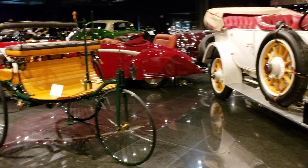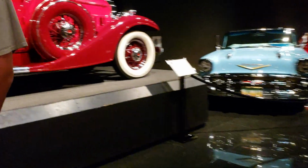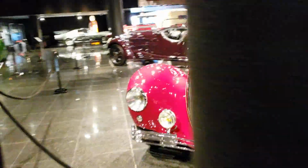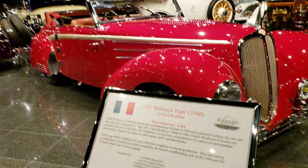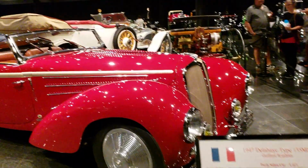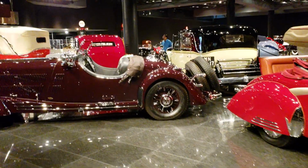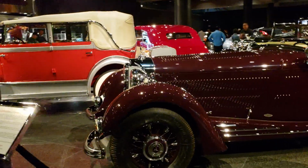All right. This one here is the radiator because it's just convection water. We gotta get around, folks. And she did it. Parts saloon car 101. Mercedes-Benz 500K Special Roadster. There it is.